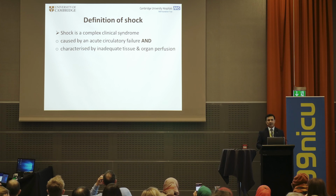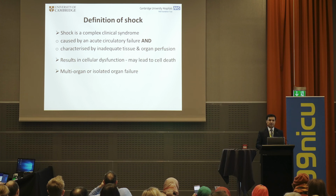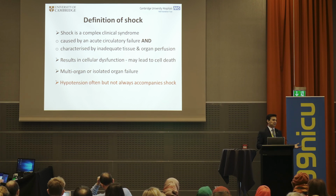So let's take a step back: why are we treating these babies with medications? If you look at the definition of shock, which is pretty much a standard definition, shock is a complex clinical syndrome caused by acute circulatory failure, and it is characterized by inadequate tissue and organ perfusion. And the reason why we worry about treating shock is because it can result in cellular dysfunction. It may lead to cellular death, maybe organ dysfunction, and ultimately death. So there can be multi-organ failure. And just to point out, hypotension is often a late sign in shock. We know that, and we are not waiting for the baby to be hypotensive before we start doing something.